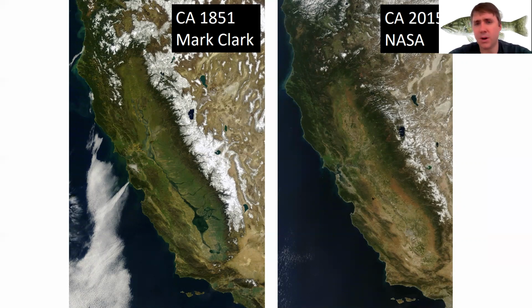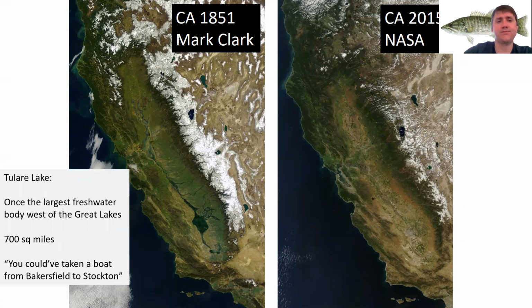And so sac perch are adapted to the picture on the left. That's what they evolved for millions of years under. The picture on the right is what they're stuck dealing with. So it's a tough proposition for a species like that. Yeah, so Tulare Lake, one of the largest freshwater bodies west of the Great Lakes, 700 square miles in area. You could have taken a boat from Bakersfield to Stockton. That's amazing. It was a shallow lake.